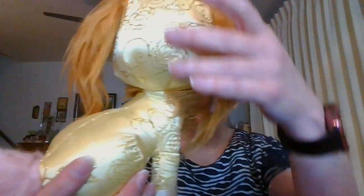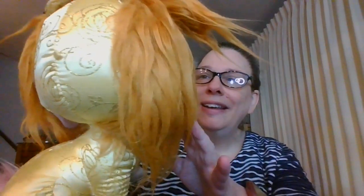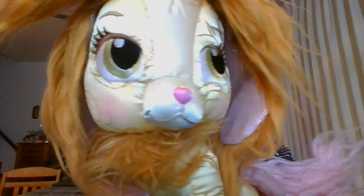You can see all throughout, she's got the pretty roses sewn in there. She's got rosy cheeks. And she is going to be $8, number one.